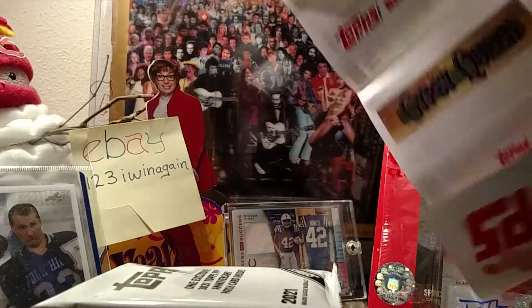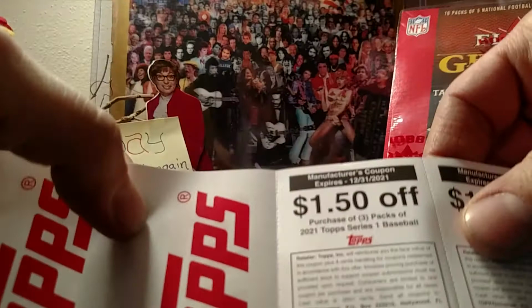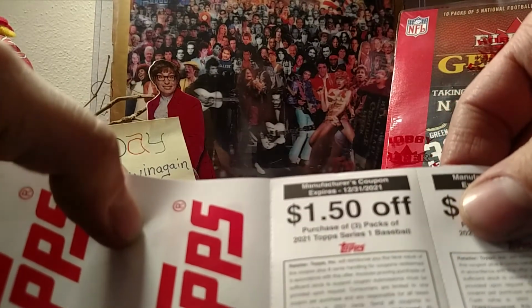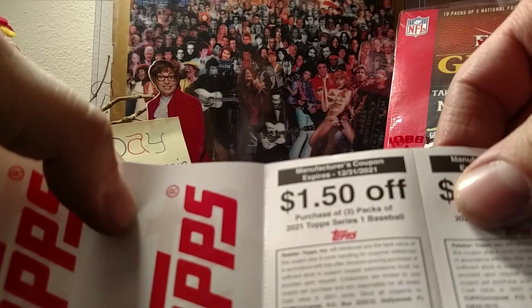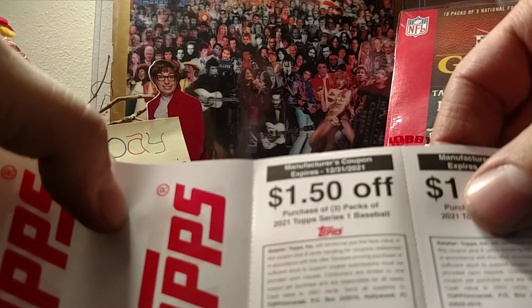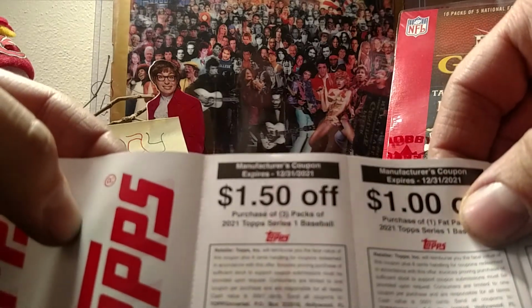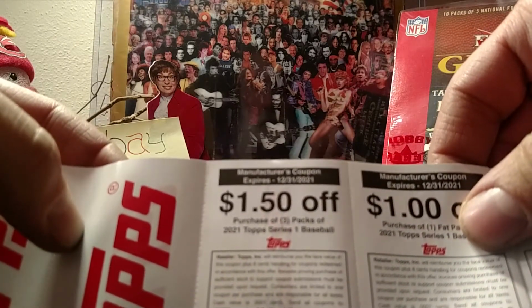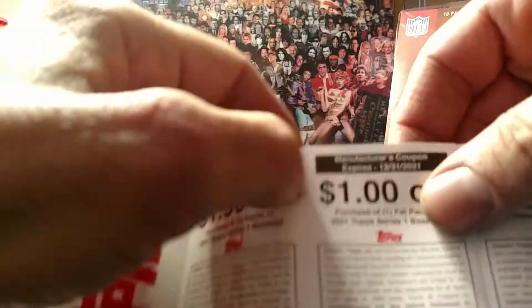Supposed to be what, 10 bucks worth of coupons. Let's see what we got. Purchase of 3 packs, $1.50 off of 3 packs of 2021 Topps baseball. Okay. Expires... well, it's good all year, huh? Alrighty then.